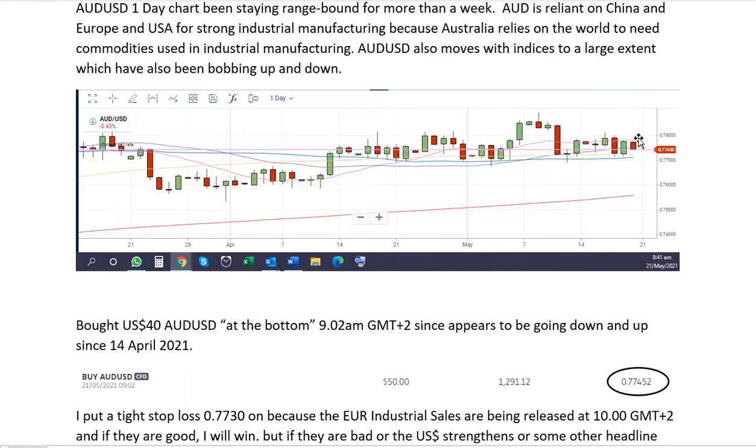So you can use this in your trading. You can buy at the bottom, sell at the top. Just be sure that there isn't something happening which is going to change this trend. Maybe there'll be an economic data release and you will buy at the bottom, and there'll be an economic data release that's going to fly it right down. So you've always got to have your eyes and ears open everywhere. You can't just use the charts.